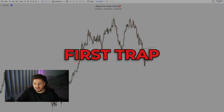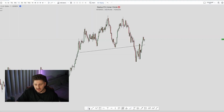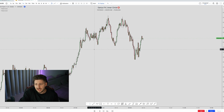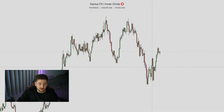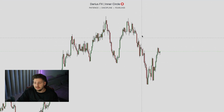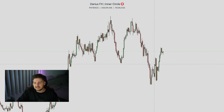Now welcome to the first trap which price will give you, which is actually a fake break of structure to the upside. I'm looking for a break of structure as well, but in this case, this was not one which is significant to our concepts and to our strategy, even though it may look like this on first view. But if you understand everything more in depth, it will make sense that this is just simply a small break of structure.